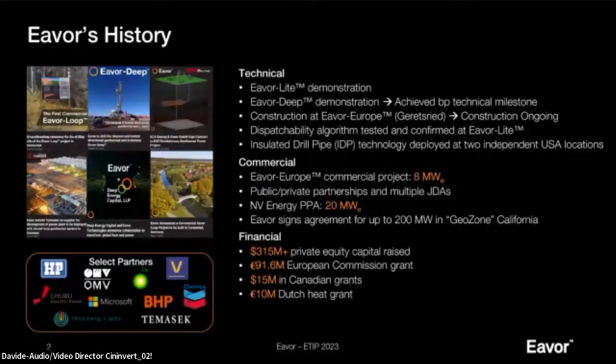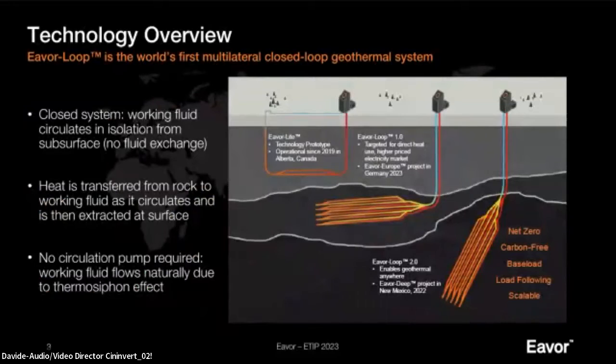Some examples are our PPA in place with NV Energy in Nevada, as well as some interest from the GeoZone in California. So what actually is the Everloop technology and how does it work? It's a closed loop geothermal system that envisions drilling 2 vertical wells, which are cased in cement at depth.